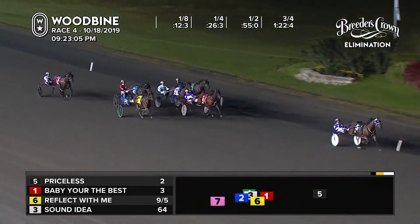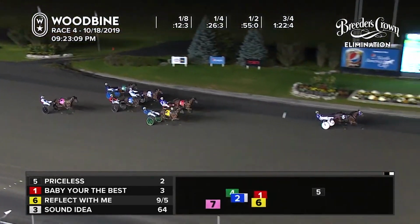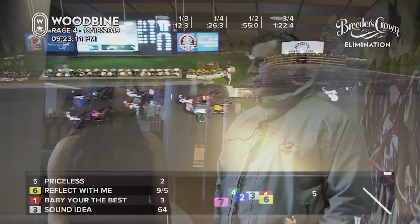But I was extremely happy with her race. She came from way off cover and closed up very well to be second. So she looks like she's in good form coming into the final.